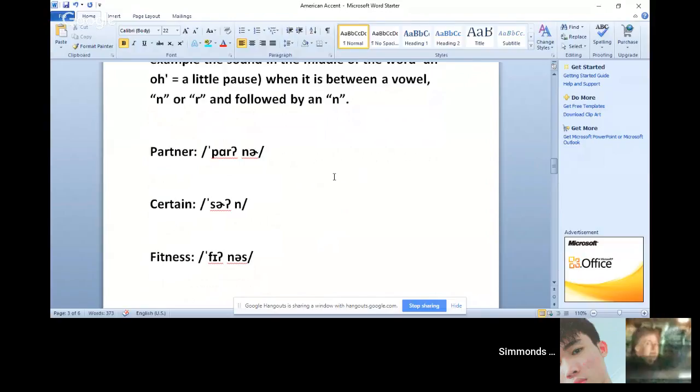Okay, and I'm going to read partner, certain, fitness. So really what's happening is I'm just about to pronounce the T sound, but I stop. Okay, partner. So I'm pausing just a little bit. Partner. I don't know if you can hear it. Let me try in this word. Certain.